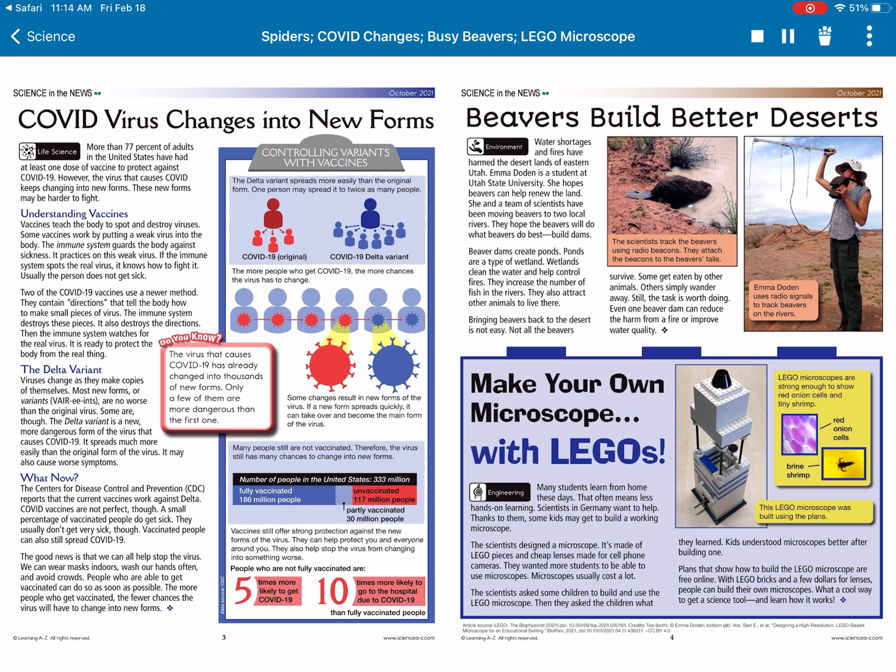Bringing beavers back to the desert is not easy. Not all of the beavers survive. Some get eaten by other animals. Others simply wander away. Still, the task is worth doing. Even one beaver dam can reduce the harm from a fire or improve water quality.